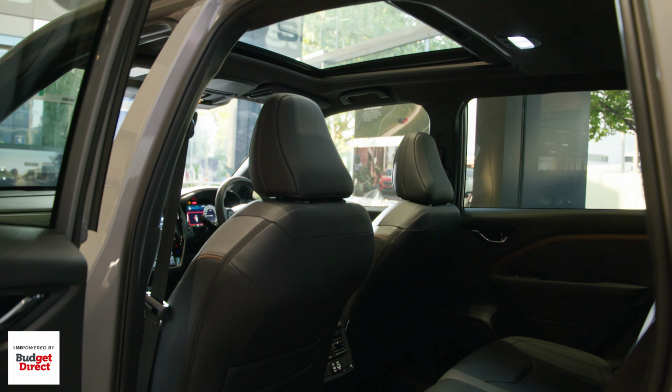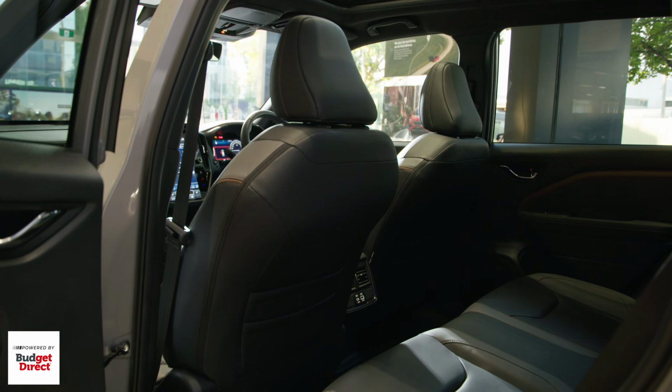Now, in terms of comfort, I will say it's pretty comfortable back here, though the seats do feel a little bit hard. Be interesting to see if that changes at all when the production model finally comes to Australia, but for the most part, yeah, look, it's okay, but I think it could be a little bit better. Certainly not quite as soft as the front seats.